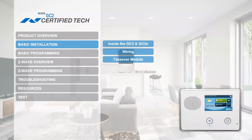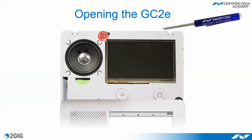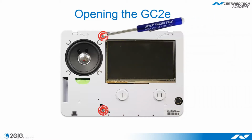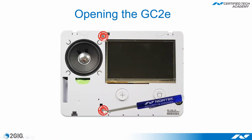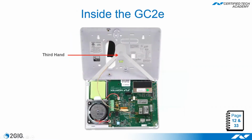Next, we're going to be talking about what's inside the unit, the wiring side of things, and then some Takeover Module specific stuff. So to open the new GC2e, you're going to pop the top on the very top of it. There's going to be screw terminals up there. You just press down and it removes it. And then you will undo the two screws in the middle here, and you'll press down on these two tabs. That'll bring the front faceplate out, which all of the guts are in the front of it.